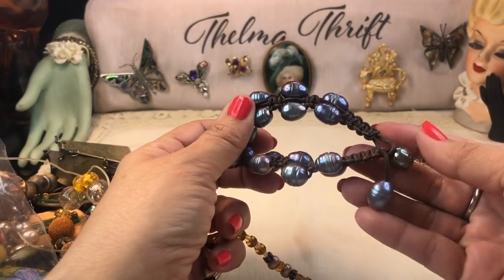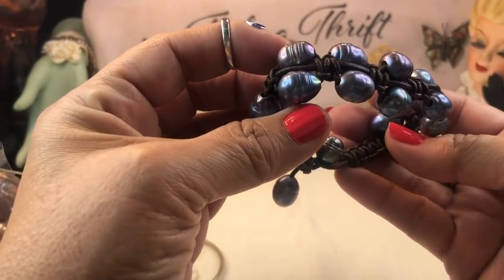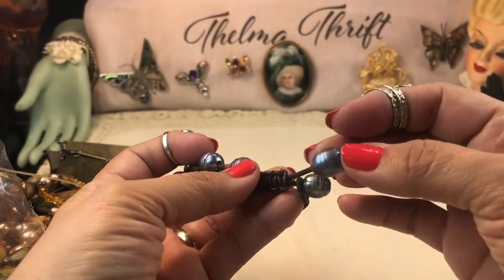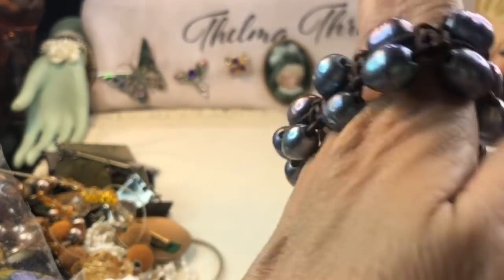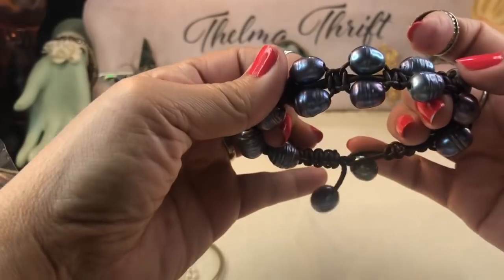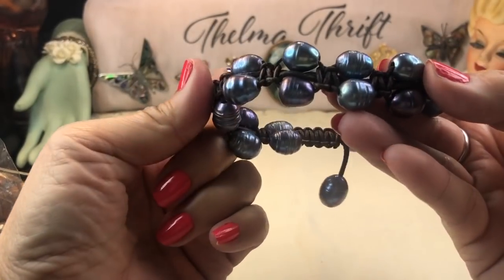Okay, this is pretty. This is really pretty. I love leather and pearls, especially these. They're kind of a Tahitian color. So that is really, really nice. I love that. Yeah, I could get used to wearing those.